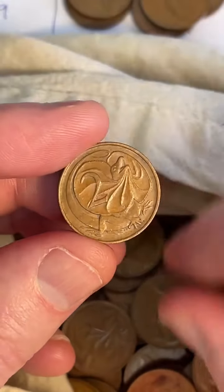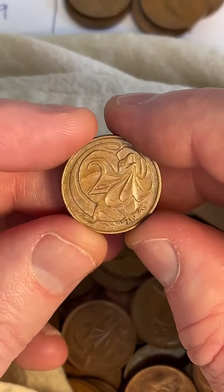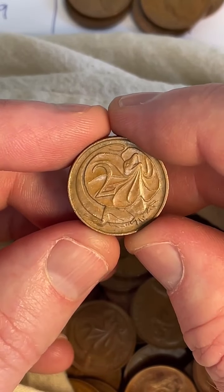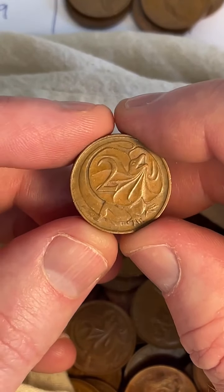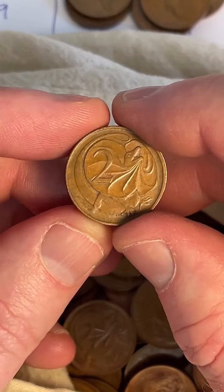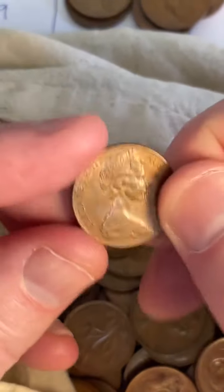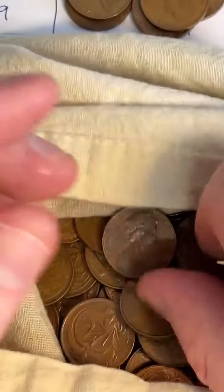Where can I sell my collection of coins? You can sell on eBay. You can sell on some Facebook groups. There's one called Australian Coins Banknotes Collectibles. And there's another one called Australian Specialty Coins Buy and Sell on Facebook. I'm not on Facebook myself, so I don't really know too much about the process there.